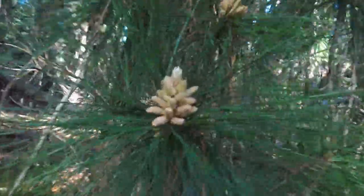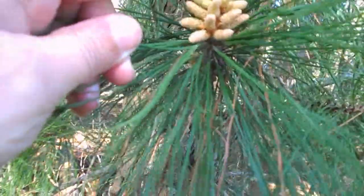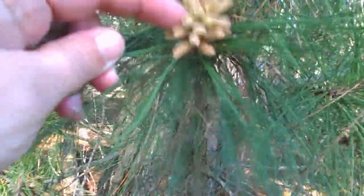Here's a close-up of the tree's male flowers. You can see when they turn bright yellow, that's when there's pollen coming out of them. See? Can you see when I tap it? You can see the dust falling off, which is the pollen.